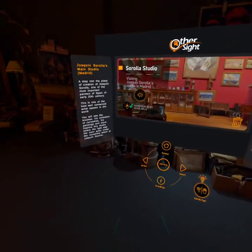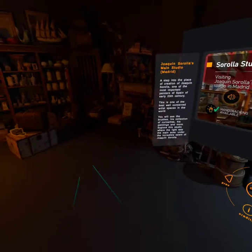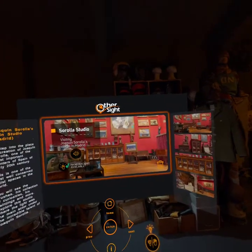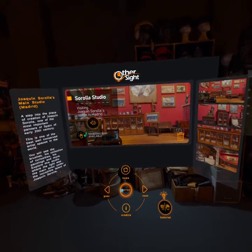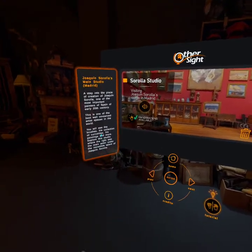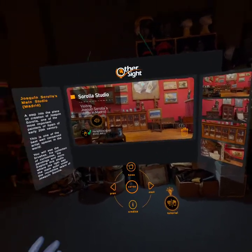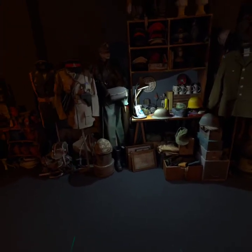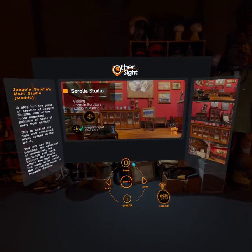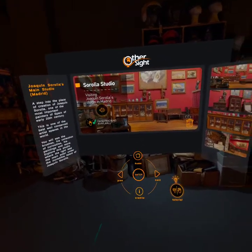We're going to be looking at this interactive experience on the Oculus Quest 2 VR headset. This is Othersight. This allows you to visit different locations around the world and interact with the environments. This is using real virtual world environments using photogrammetry, so it's very detailed, and it feels like you're really there. You get to interact with everything. As well, you get a tour guide.